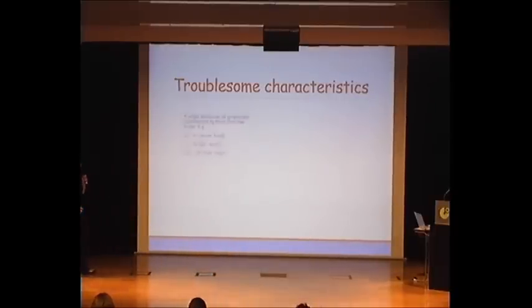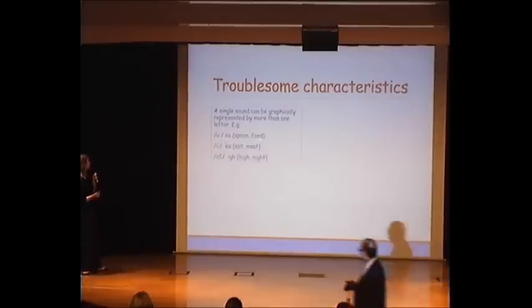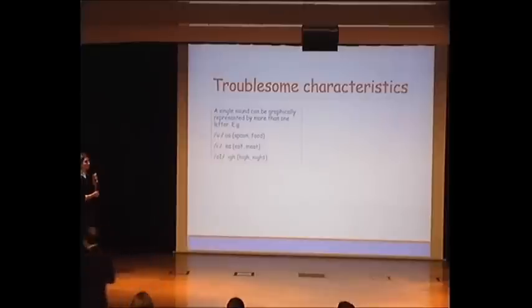Okay, so here are the troublesome characteristics. So here we have one sound. Which sound is this? The oo sound. And we can have spoon, food. So two letters represent one sound. Again here, what sound is this? E. One sound, but two letters represent the sound. For example, eat and meat. The I sound, one sound, but three letters represent the sound, as in high and night.